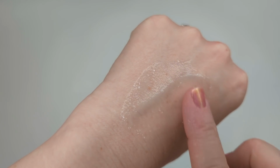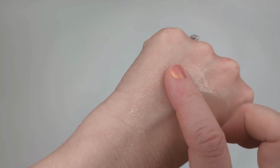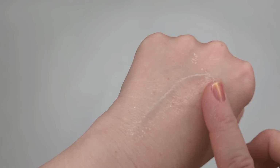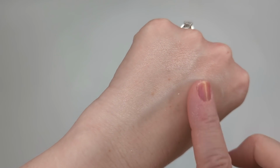They just stay like these little chunks of white pieces, almost like if you had big chunky pieces of glitter just kind of sitting on your skin. So overall, this basically felt like a hydrating serum, but it didn't give any kind of blurring effect. It didn't give any illumination to my skin.